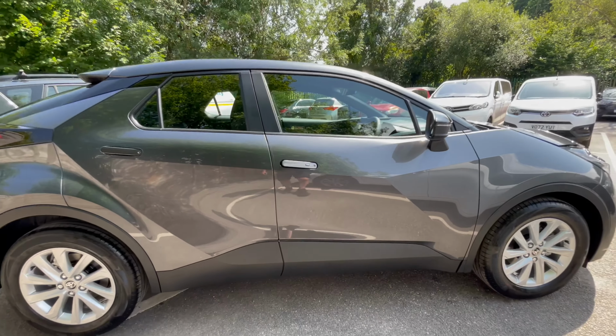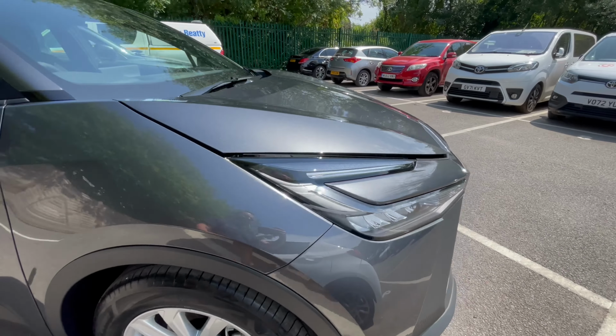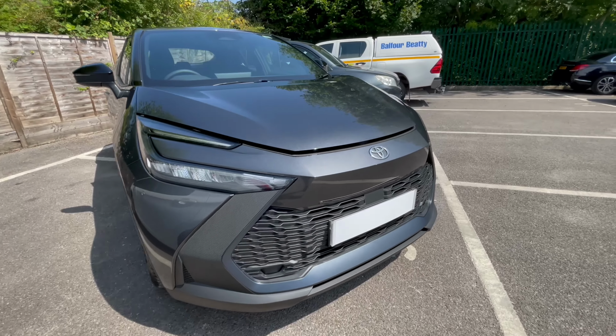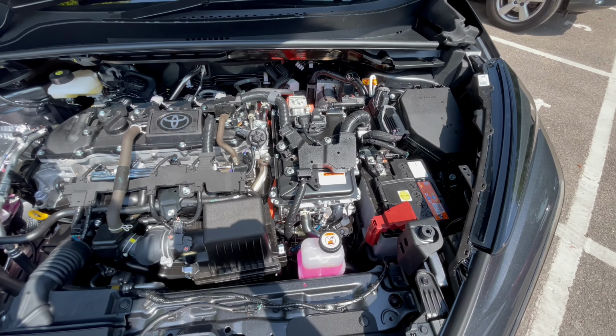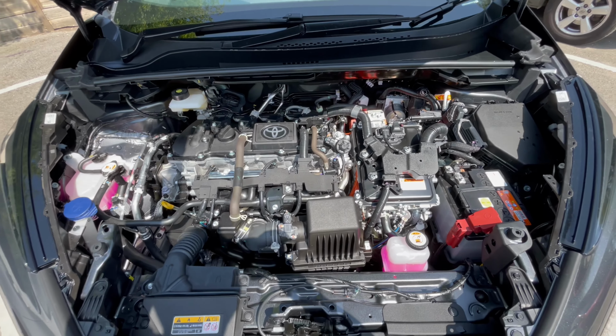So yeah, let's just have a look. It is a very good looking car. We do like the CHR, don't we? It's got that baby Lamborghini Urus look, hasn't it? Look at that. Great looking car. Let's have a look under here at the 1.8. Self-charging hybrid, 140 brake horsepower, giving you 60 miles per gallon.